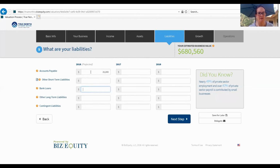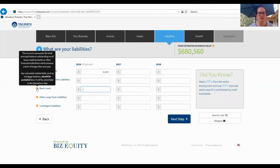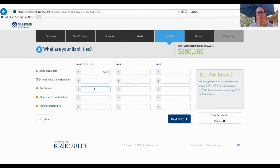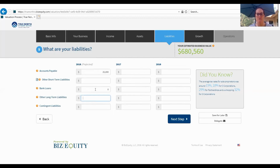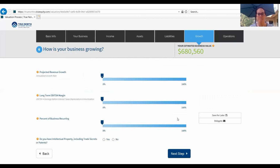And then we're going to come down here to bank loans. And again, you can hover over the question mark, but you're going to tell the software if you owe any debt to a bank or financial institution. So you're going to put the principal balance of that debt amount right there. But in this case, Keegan's Family Dental has no debt to banks or other financial institutions. So we're going to leave that blank and hit next step.